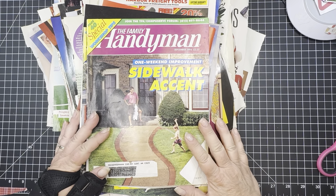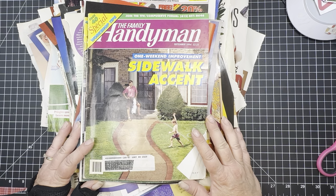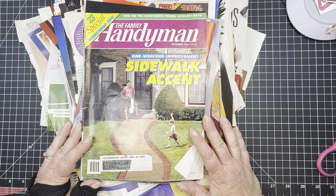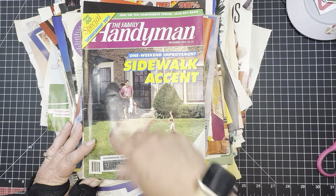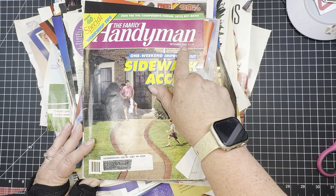A while back you heard me talk about a carload, or well, I have an SUV, so a truckload, whatever, of magazines that someone saved for me and gave to me. I didn't look at them when they were loading the boxes in my car, but most of them were the Family Handyman. And this one happens to be from 1994.